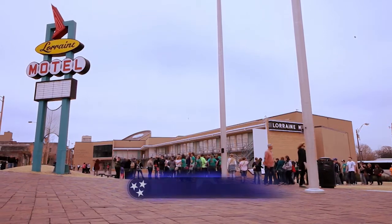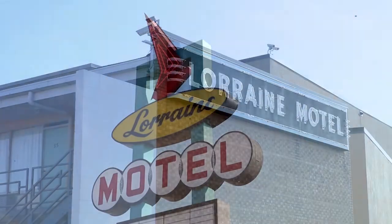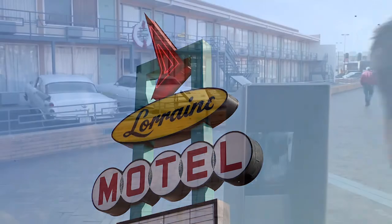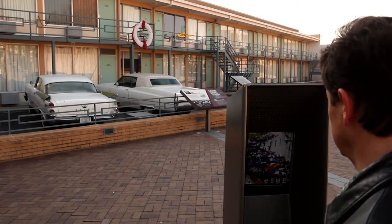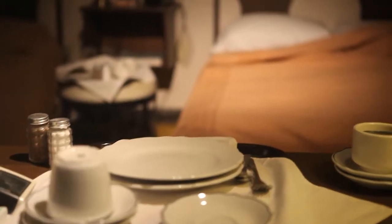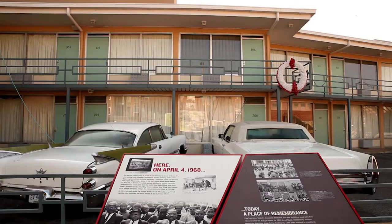The Lorraine Motel. During the era of Jim Crow, it served as a place where African Americans could rent a room to stay the night. It was supposed to be a safe haven, even in the South, but it was no safe haven for the world's greatest civil rights leader, Dr. Martin Luther King, Jr. On April 4th, 1968, an assassin's bullet abruptly ended his life as he stood on the motel's balcony.